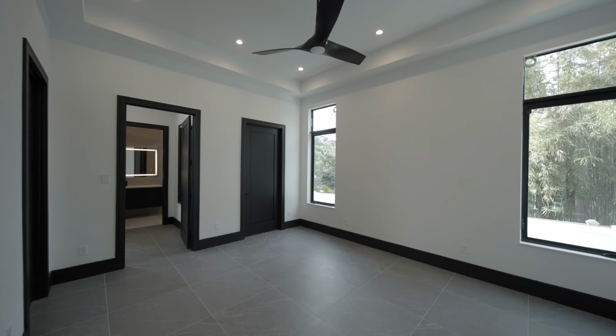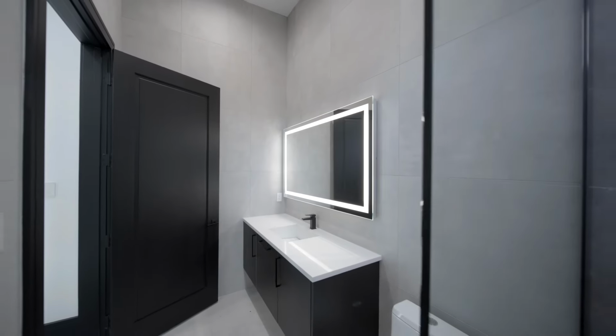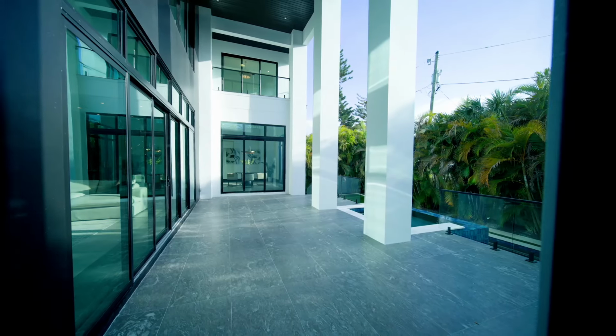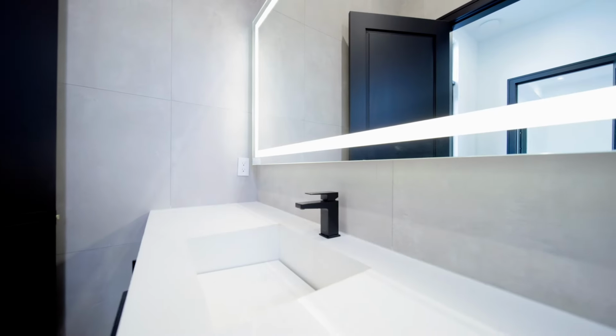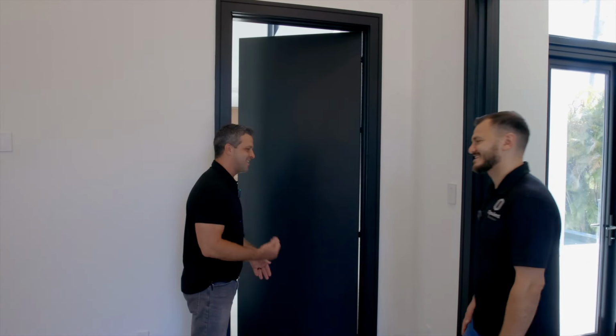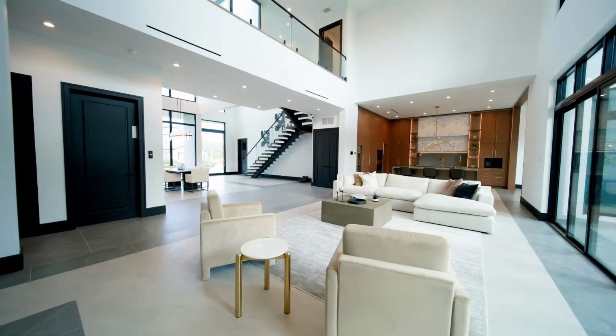You've got a guest bedroom on the first floor, and this also has a bathroom that is shared with the pool. So you've got the pool bath. I like that. I was wondering if there was going to be a pool bath, assuming we went out swimming, because it's always nice to come through. I'm going to guess that this is the secret out. Correct. So we had the secret in, secret out. We're back out to the main home space.